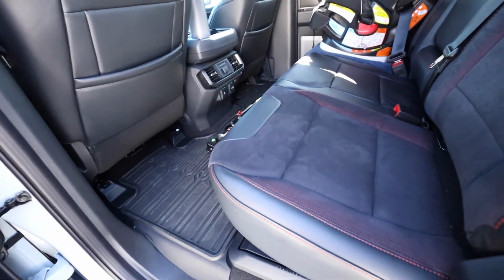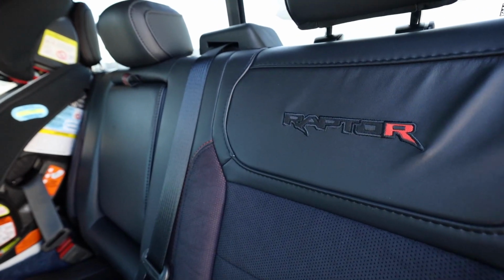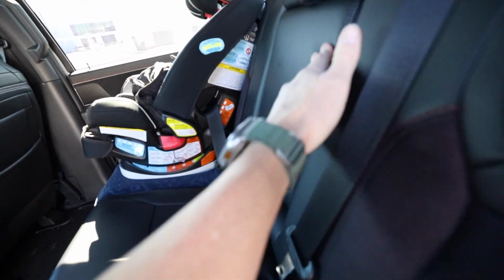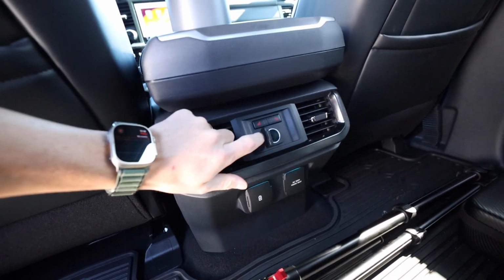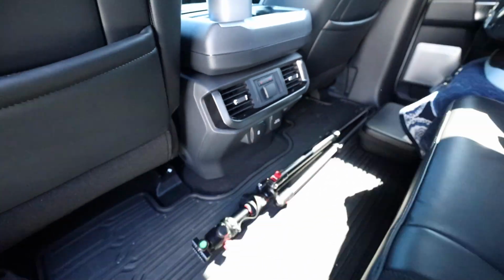Then moving on to the back here, you've got the same seats here in the back, got Raptor R badging on both of the rear seats. You've still got cup holders here. You've got the code orange stitching, which is continuing the theme throughout. You've got 2 heated rear seats, some power outlets, and plenty of room back here.